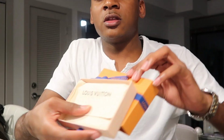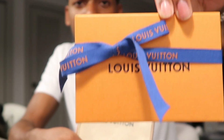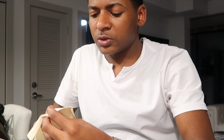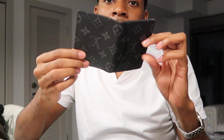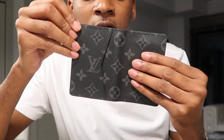Of course, this is the box, the signature orange Louis Vuitton box with the blue ribbon. This is the dust bag for the item. And then this one is the monogram Eclipse, so it's all black inside and out. Black leather with a black canvas on the back, with the signature monogram on it.